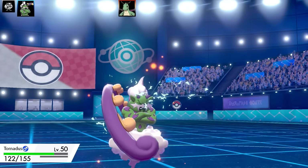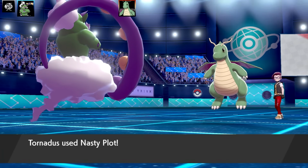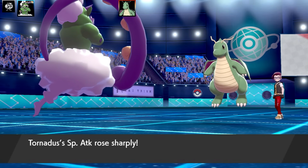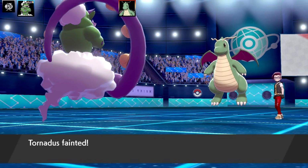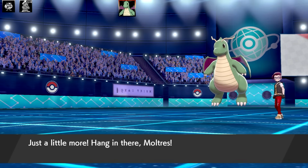Anyway, so our Tornadus is going to get hit by a Whirlpool here, and it actually did a fair bit of damage to me after the secondary effects of Whirlpool and my Life Orb damage. So I decided to go for another Nasty Plot here and thought, well, I might be able to get a Gust sweep. Let's get this going. Dragonite has popped out a Horn Drill on my Tornadus, and takes him out in one shot. I love how the first Horn Drill landed against a Tornadus, man. I'm getting salted right now, people.